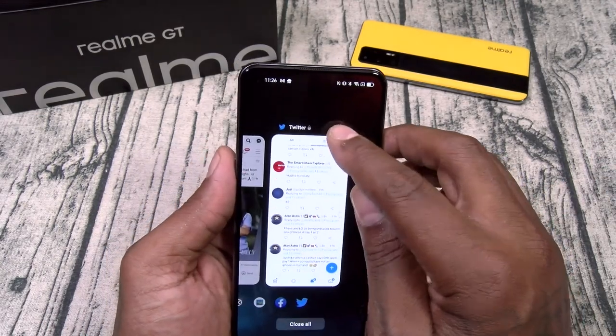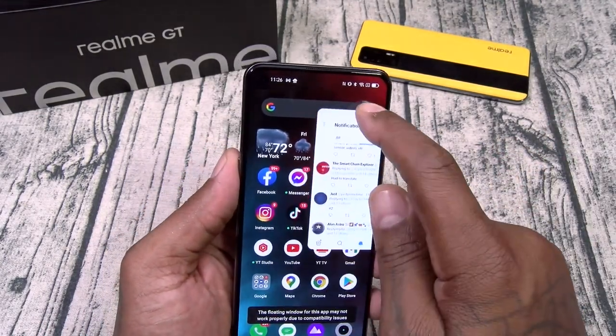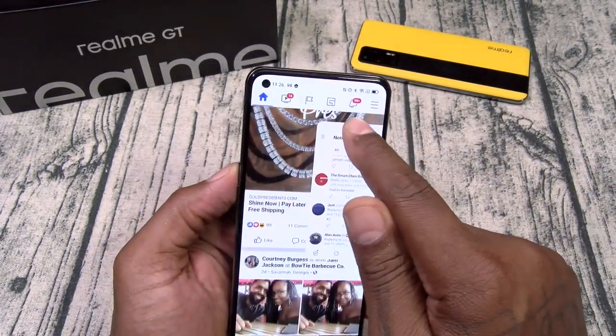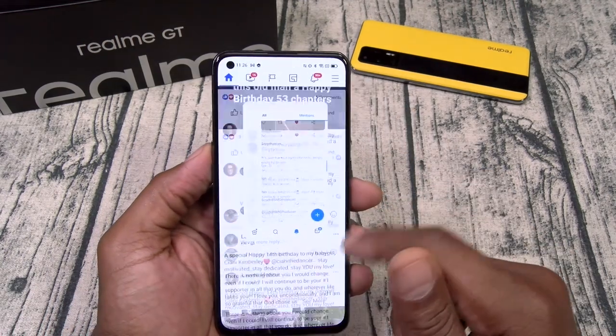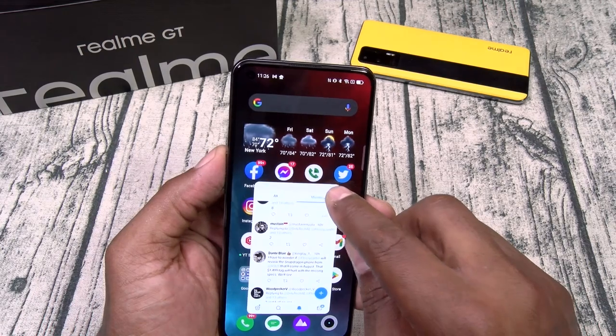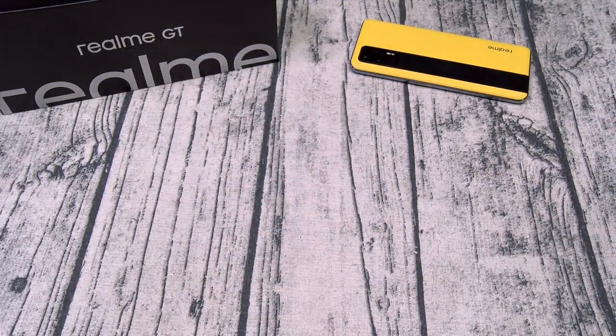Now, if I want to, I can open this up in a floating window. Move it around and take it back over to Facebook. So now I can be on Facebook and Twitter at the same time, reading my Facebook and my tweets at the same time. Let's exit out of that, and we'll exit out of that. Next, let's take it over to Gmail. Let's do some actual work.